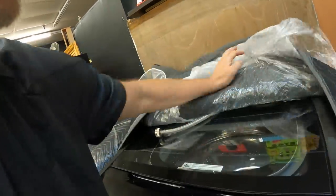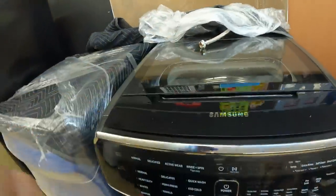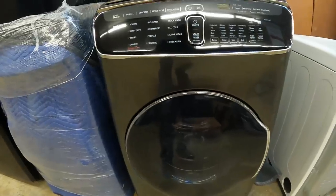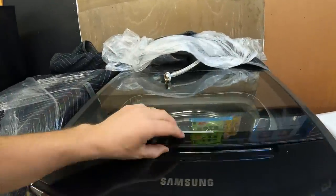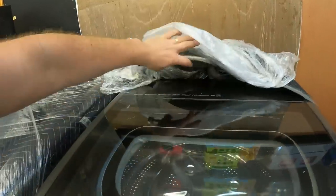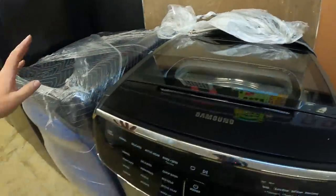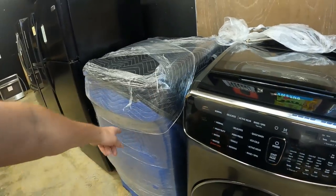This thing is like the Mac Daddy right here. This is the washing machine, Samsung. It's got this little small one up here to do like small loads. It's got steam, power foam, flex wash, all that stuff. And then the matching dryer over here.